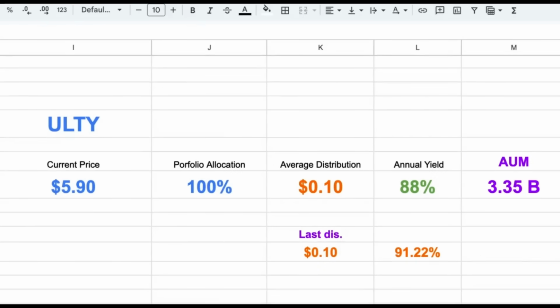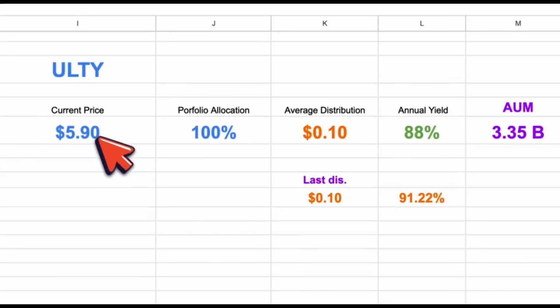So now let's look at ULTY at 5.90. Using our average distribution of 10 cents, now ULTY is about 91.22%. So I don't know about you, man. I think this is a good yield to be able to take some risk. I'm not saying you go all in, but if you buy at 5.90, this is a good price because a lot of people get scared to buy at these prices and they wait till it goes back to like 6.15 and you buy at that point. When it goes down to like 5.90, you have lost quite a bit of money.